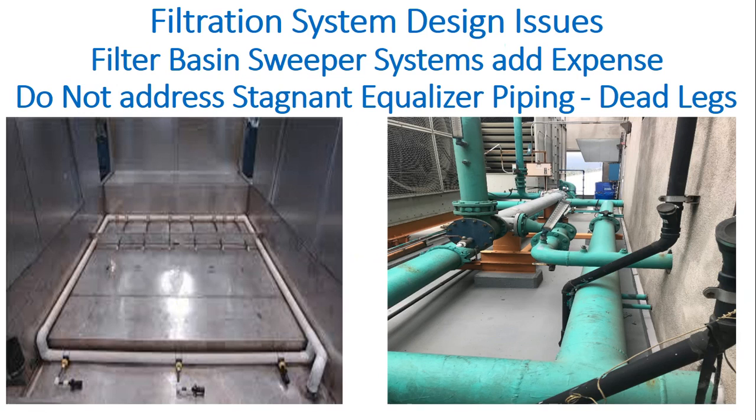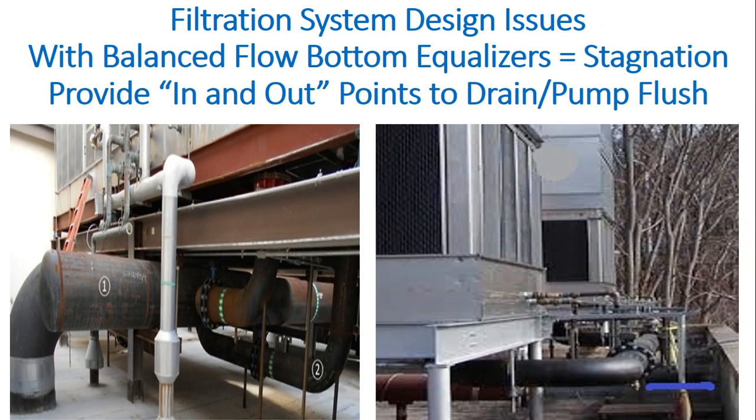On the right is another typical equalizer system with dead legs, just another picture of a place for biofilm to hang out. So one thing that you could do for future problems, in addition to just having a way to drain the system, is have on either side somewhere a way to flush that out with 50 parts per million of chlorine or something if you've got a contaminated equalizer piping. You should have some way to move water.